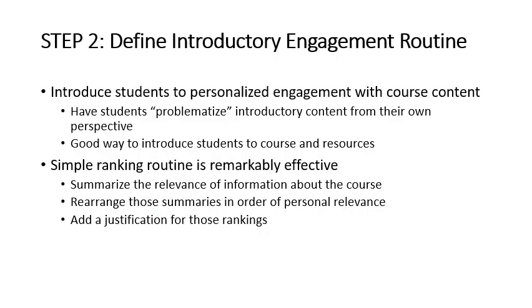Step two, define an introductory engagement routine. So you want to introduce this expansive framing routine where you problematize introductory content from their own perspective. Again, this is a good way. Once students have introduced themselves to each other, now you can introduce the students to the course and the resources.